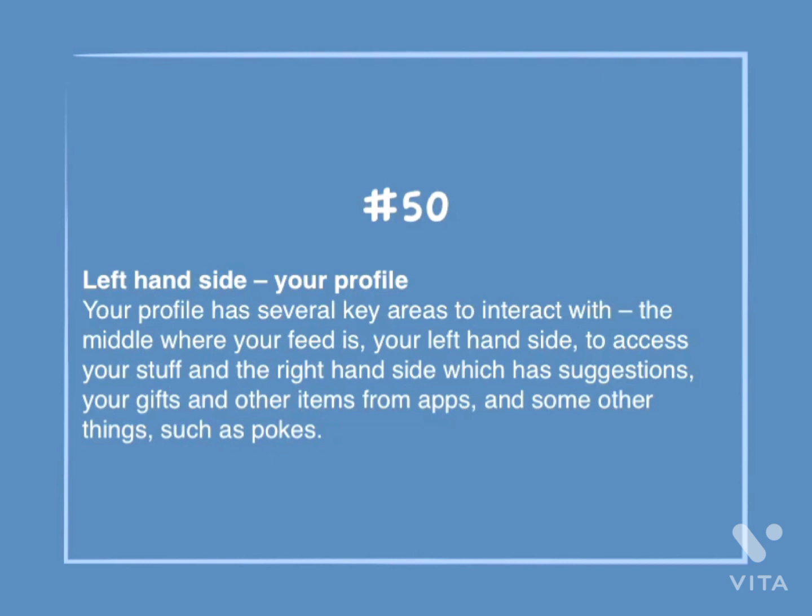Number 50. Left-hand side, your profile. Your profile has several key areas to interact with. The middle, where your feed is, your left-hand side, to access your stuff, and the right-hand side, which has suggestions, your gifts, and other items from apps, and some other things such as pokes.